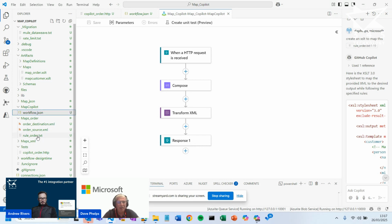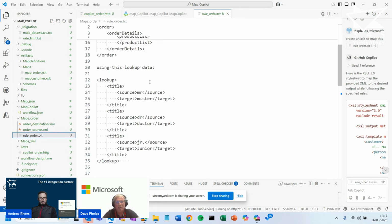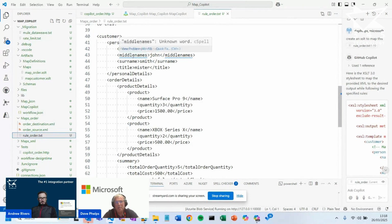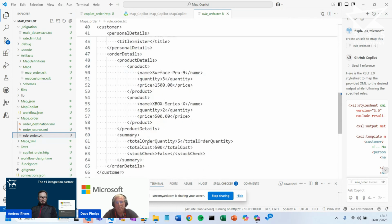And I've got an order here, and you can see that my request contains field 1, which has got a comma separated list of names. It's got a surname, it's got a title here, MR, and then it's got a product list. And what I'd like to do is to make it look like this. So I'd like my name and middle name separated. I'd like my title looked up. So I've got my lookup here where MR needs to become Mr. and DR becomes Doctor.